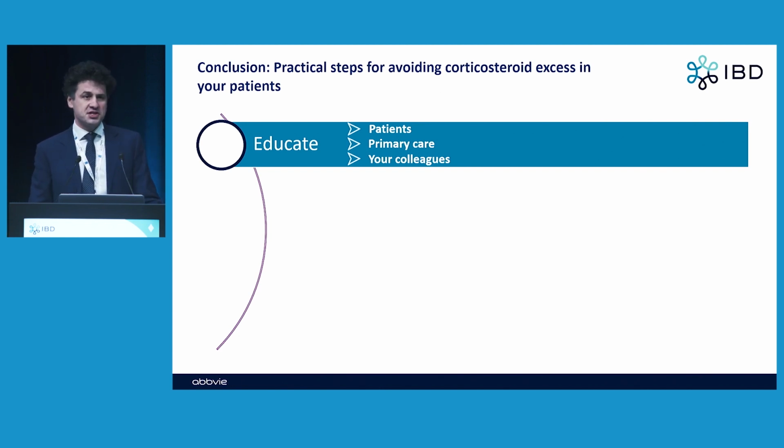So if you're being offered corticosteroids by your primary care practitioner, contact us. Let us know what's going on. Educate your primary care colleagues. We know from data in the UK that a lot of inappropriate prescribing goes on in primary care. This isn't to humiliate or beat up our primary care colleagues. It's our role as secondary care practitioners to educate and share the knowledge we have of the risks of corticosteroids.